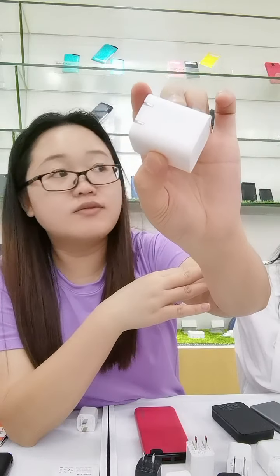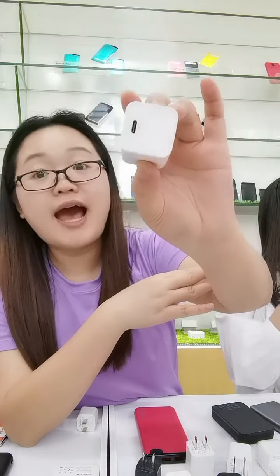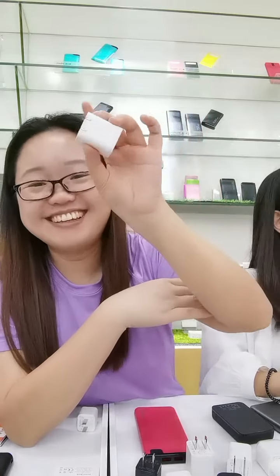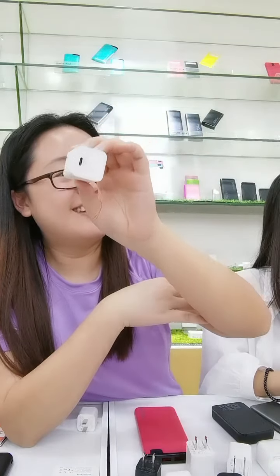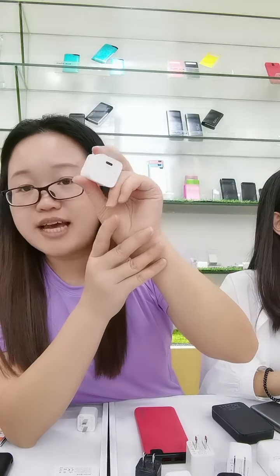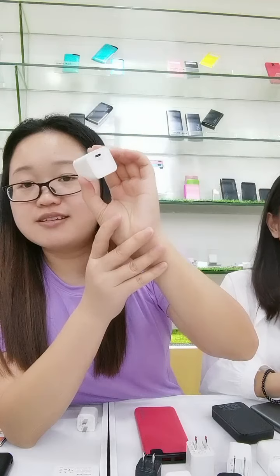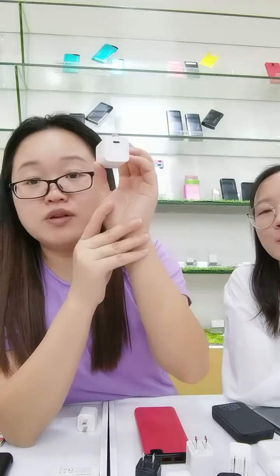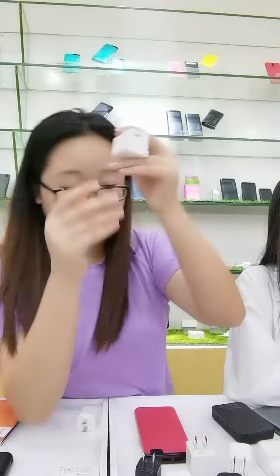Maybe I can show the... Hi friend! Yeah, so it's a small size PD charger and 20 watt. It's available in white and black color.